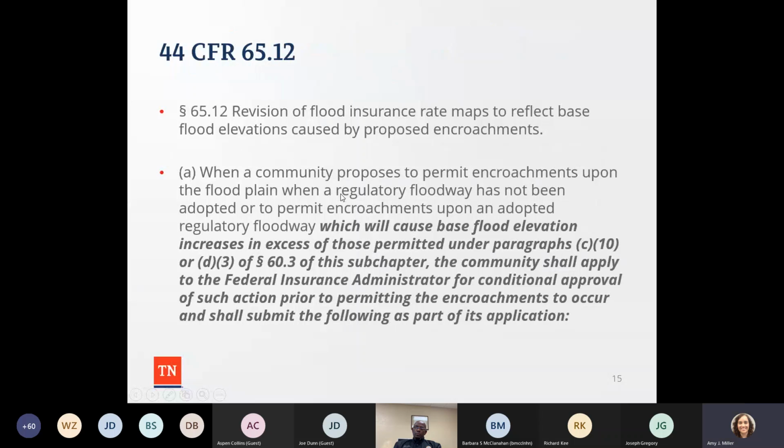So this just kind of has more information here. This actually has the text. So again, you have to change flood insurance rate maps to reflect base flood elevations caused by proposed encroachments. The standard here under letter A talks about if there's any kind of cause of base flood elevation increase in excess of those permitted under 44 CFR 60.3(c)(10) or (d)(3), the community shall apply to the Federal Insurance Administrator for conditional approval of such action prior to permitting the encroachments to occur, and shall submit as part of the application. So that's in there. That's not an Amy Miller standard. That is a FEMA standard.